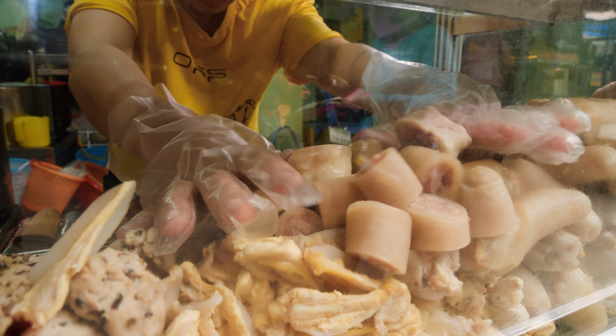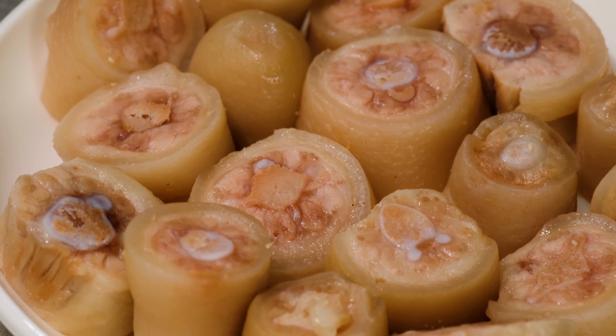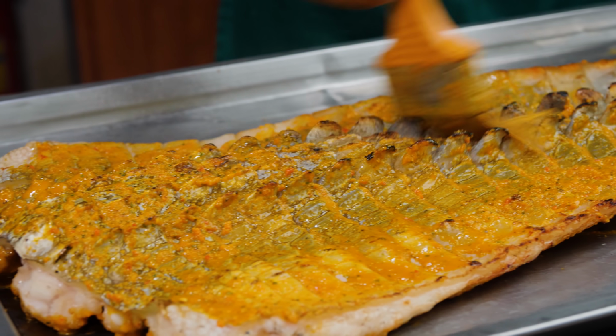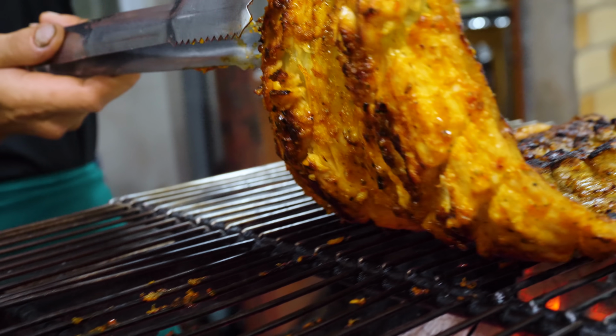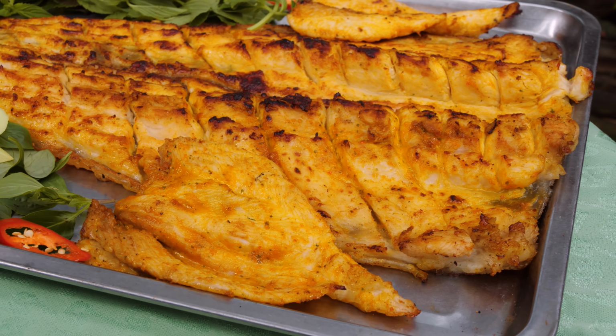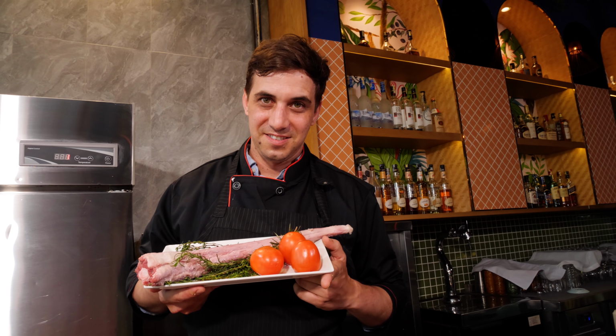Certain cuts of meat, like these tails, are often cheaper to purchase. Why would you throw away such a great piece of an animal? All that's required then is to creatively and carefully produce a recipe that brings out the best these offcuts have to offer. This has to be the most tender piece of meat I've had in a long time. And the tail is certainly no exception.